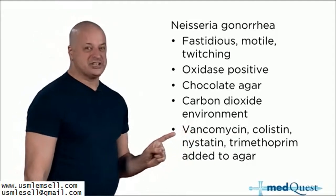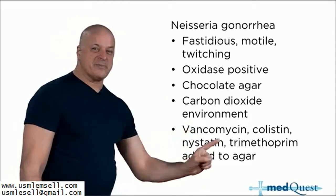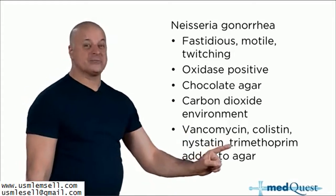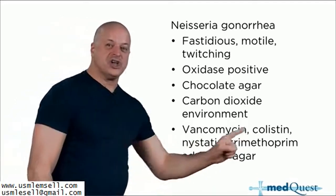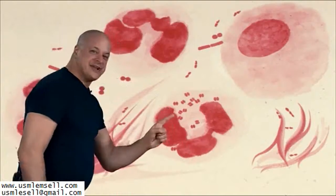The gram-positives get killed off with the vancomycin. Nystatin kills off the fungus. Trimethoprim is given in such high doses as to kill off the gram-negatives. Same with the colistin. Kills off the gram-negatives. Between the vanco for gram-positives, nystatin for the fungus, colistin and trimethoprim for the gram-negatives, basically it kills off the competition so the Neisseria will grow.